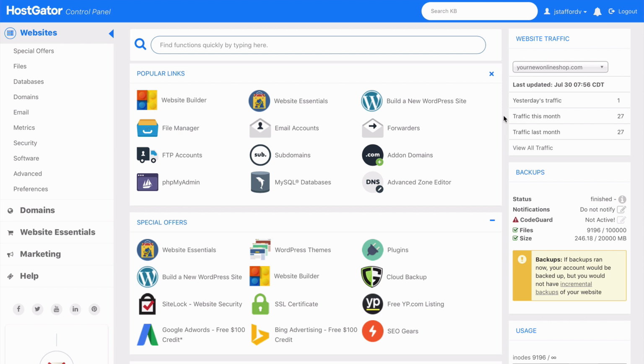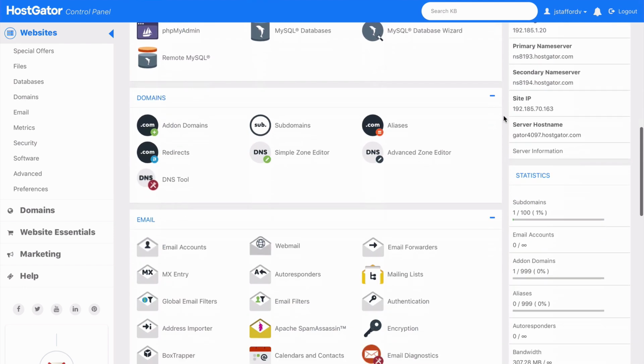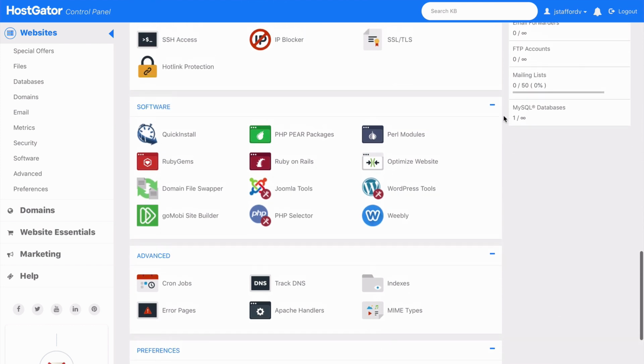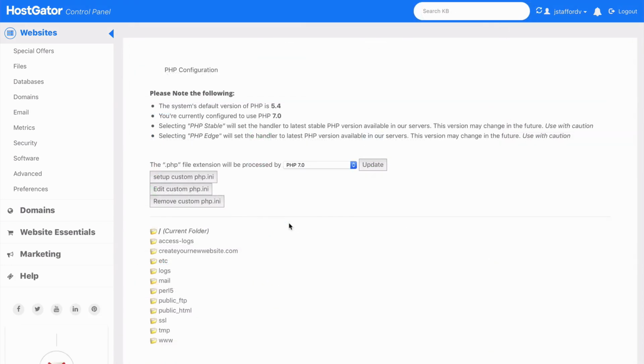At first, this might look a bit overwhelming. It did for me when I first saw it. There's lots of different things you can do here, but all you need to do right now is find the software and services area. So scroll down and you'll see it here. Now you need to find the PHP selector, and we want to click that and then change the PHP software to the latest one. Currently, the latest one is 7.0 as I'm creating this video. By default, it comes set at 5.4. So we want to be sure to update this. Now, this will ensure your WordPress website is using the latest software.